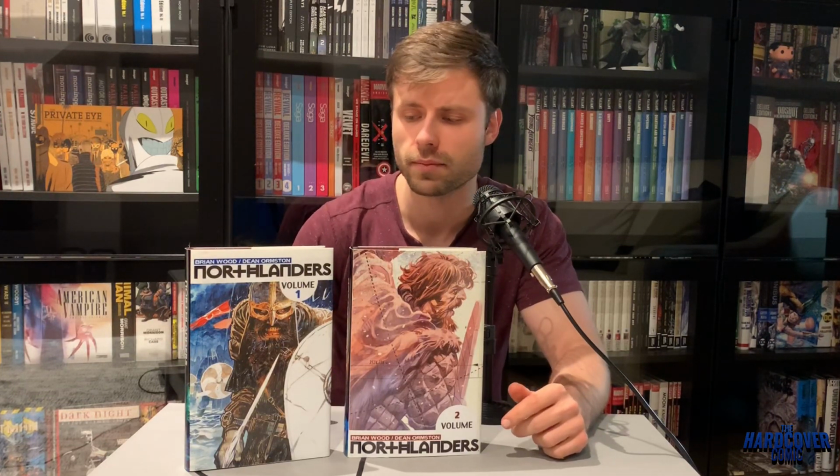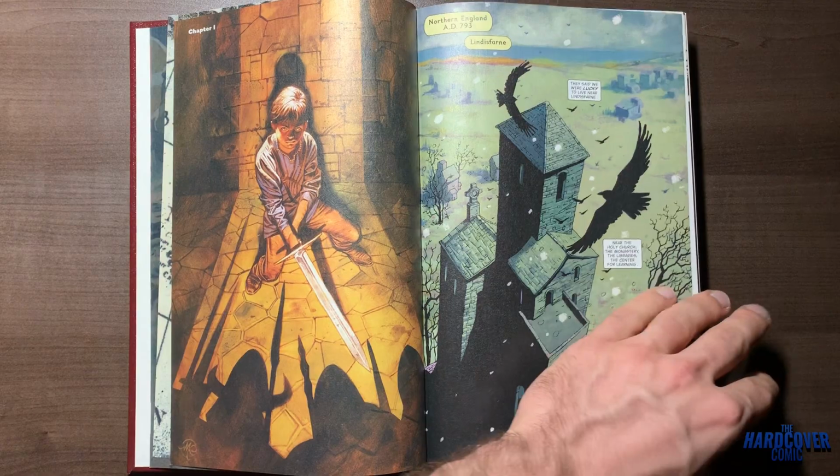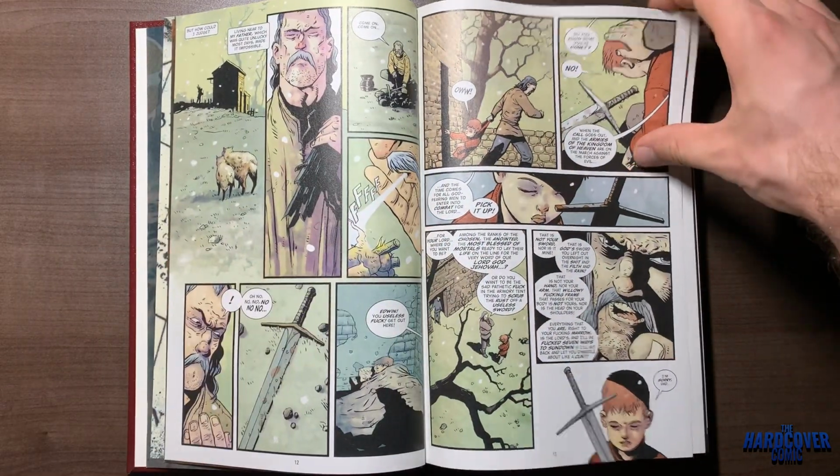Northlanders is one of those series that is an underrated gem. It's sort of fallen under a lot of people's radars, which is a pretty common theme I've noticed for Brian Wood books. Folks that are fans of Brian Wood are huge fans of his writing, and they pretty much follow everything he does. Anyway, Northlanders is a fantastic series that ran for, I think, around 60 issues at Vertigo, taking place sort of in the medieval times, focusing on Vikings, folks that lived in the Northlands, Europe, Slavic countries, stuff like that.